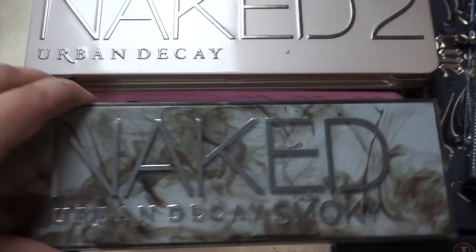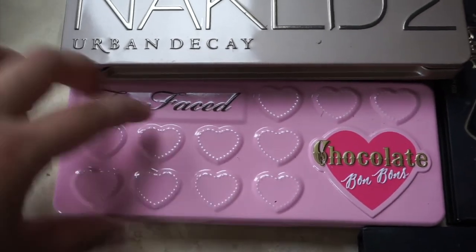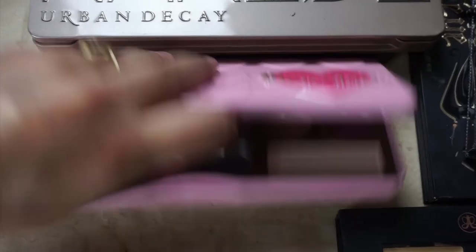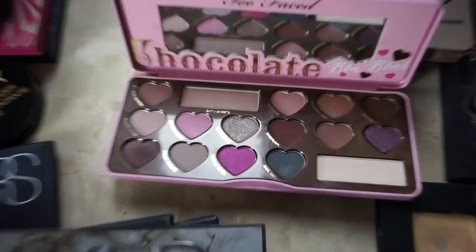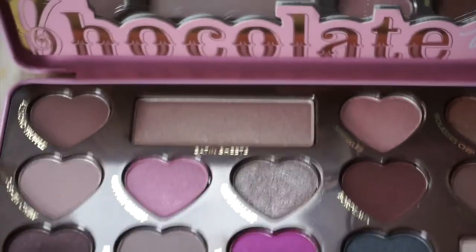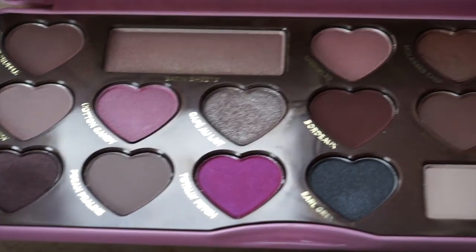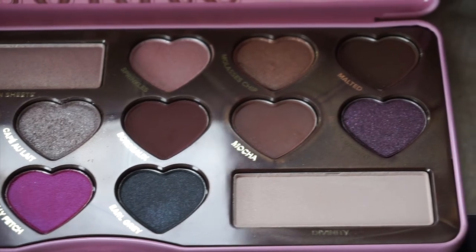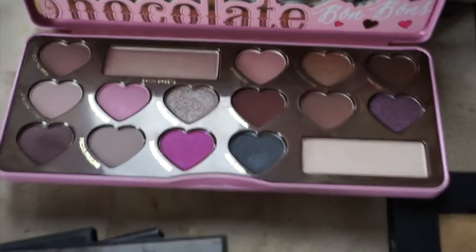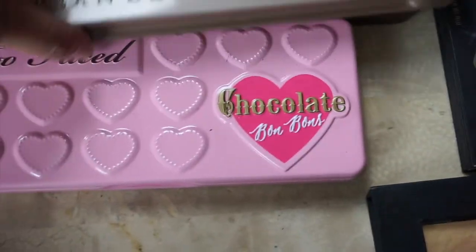Here are a couple of my eyeshadow palettes: the Naked Smoky Eye Palette, the Too Faced Chocolate Bon Bon Palette, which is super duper cute. I love the little heart shapes and all that fun stuff that it has. I'm loving that bright pink shadow. I'm really trying to come up with a look for it because I want a bright pink eye look. I just love pink. Pink's like my favorite color. I feel like it's perfect for spring too. So I'm definitely gonna be creating a look with that palette soon.